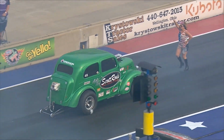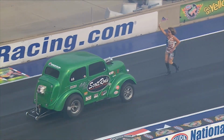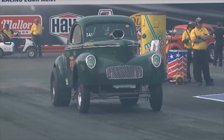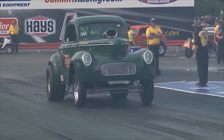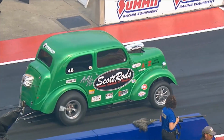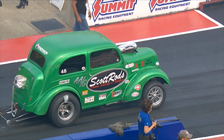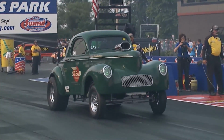Supercharged big block Chevrolet for Martin. And Alan over there in the 48 Anglia, the Scott's Rods Anglia out of New York. Of course, Alan qualified in that number 2 spot, Martin in the number 7 spot. Well, dry hops up to the starting line. I love the Anglia. It's got the 12 spoke Americans on the front of it. It was just like you had to have those wheels.